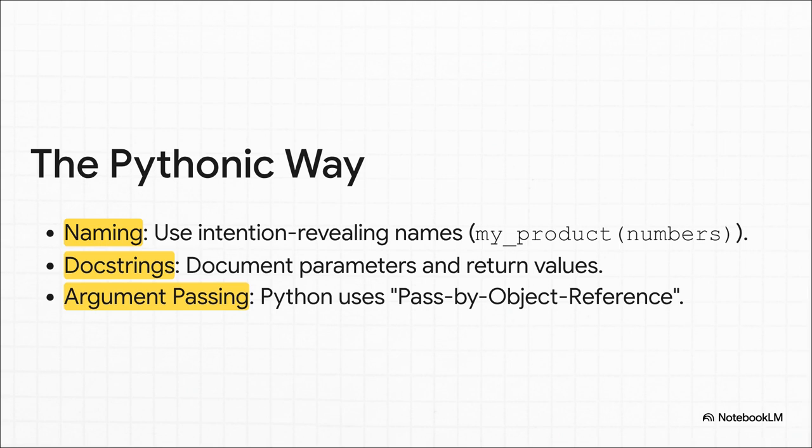And finally, a slightly tricky one. Understand how Python passes arguments. It's called pass-by-object reference. The simple takeaway is this. If you pass something simple like a number into a function, the original can't be changed. But if you pass in something complex like a list, the function can actually modify your original list. It's just something to be aware of.